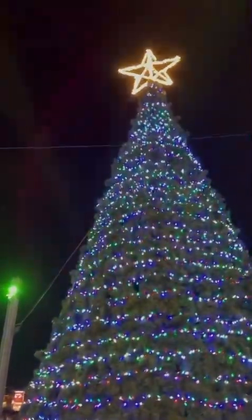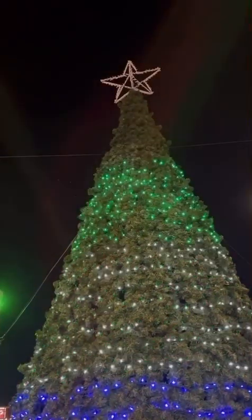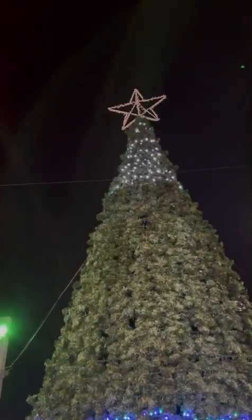Then we headed back to the front and watched the tree again, which was once again performing to our favorite song. Then we headed back to the front area on our way back to the car where we stopped by these guys again on the truck. And then we walked on our way back through the Christmas tree farm and got to smell the stuff again.